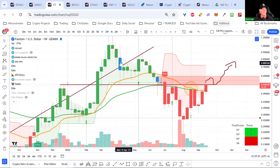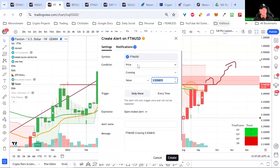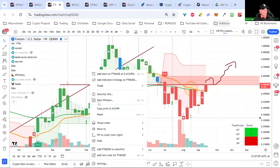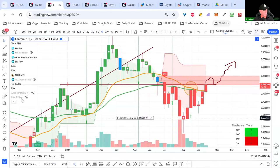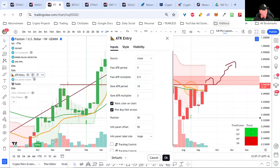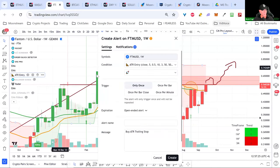So what I'm going to do here is set an alert on the ATR, because I'd like to know on a weekly time frame when this thing flips to bullish. So add alert, and Phantom price. Now we'll see. It's not doing it on the actual. Let me see. I've got to do it here. So on the alert, sometimes, no, it's going to be this one here. Add alert on the ATR entry. That's what I wanted.